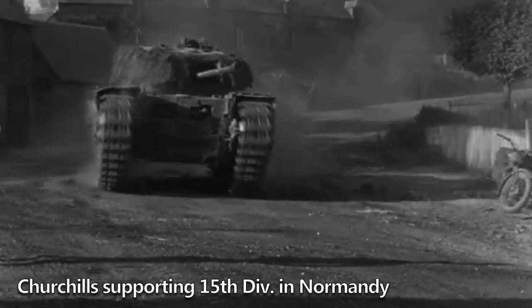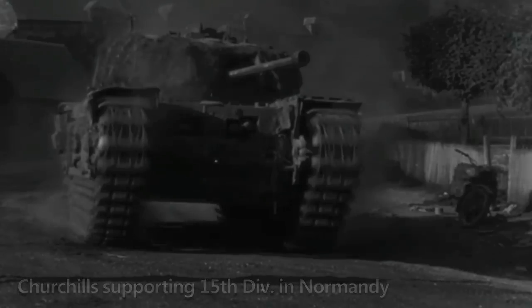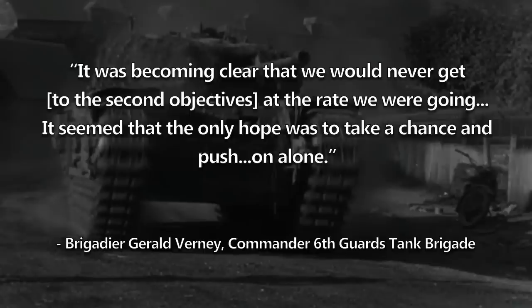Nevertheless, as Brigadier Gerald Verney, the commander of the 6th Guards Tank Brigade, recalled after the war, "The situation throughout Phase 2 had been confused, and my recollections are of many conversations over the air with the 2 tank battalions, on the rival themes of hurrying on to the objective or staying close to the infantry, whose whereabouts were continually uncertain. It was becoming clear that we would never get to the second objectives at the rate we were going. It seemed that the only hope was to take a chance and push on alone."